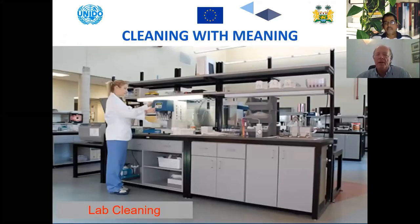Here is an example in a laboratory. It may be that at the end of the day, the laboratory technicians clean their equipment. But while they're cleaning their equipment, they can start to see, are there any problems with some of the reagents or the solutions? Are they, for example, getting dirty? Is the level low, and does it need to be replenished? And so we're actually looking for other things within that idea of our daily work routine of cleaning the equipment.